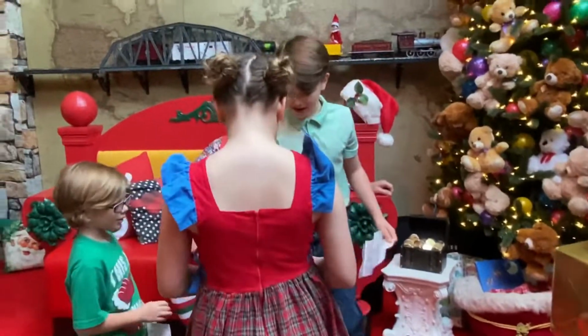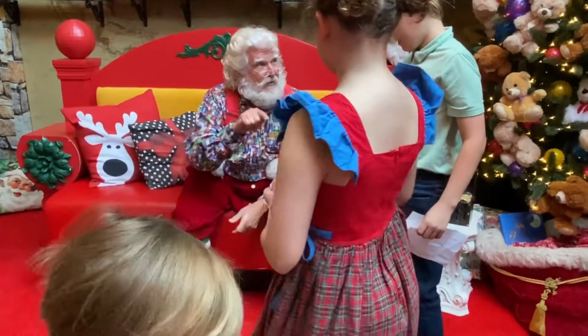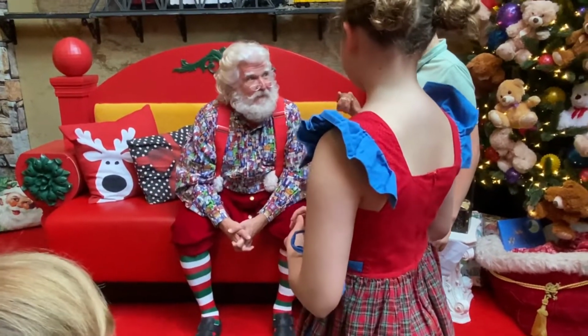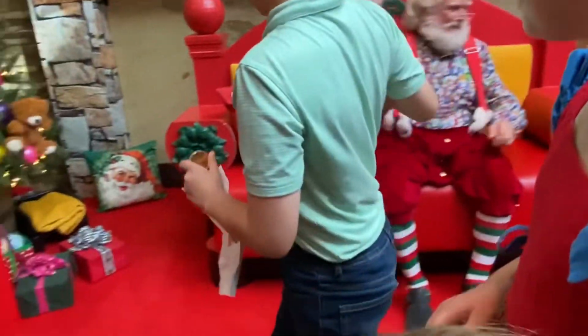After your kids visit with Santa and have their pictures taken, he has a special treasure box next to him where he will give the kids a special little Santa token to take home with them. Here's an example of one up close.